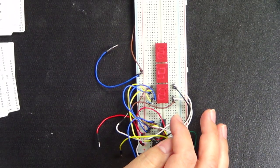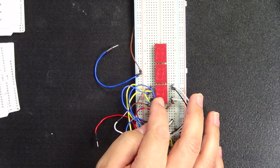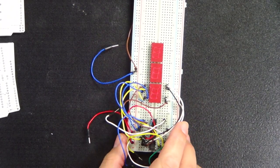Right. And so you put in common anode. When I put those in, they pretty much stayed on all the time and didn't do anything. And by the time I put these back in, these now do the same thing. So I probably burnt that chip out by putting them in backwards.